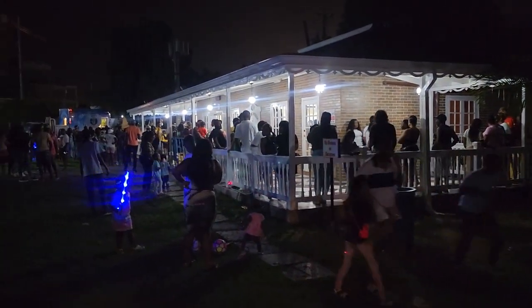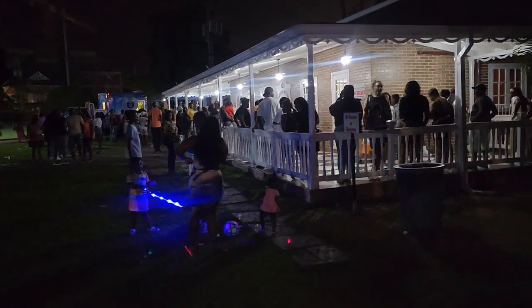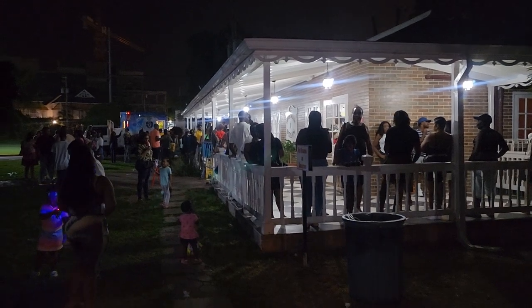And as mentioned before, guys, the line is long, and I waited around for a while, and the line is still extremely long, as you can see for yourself.